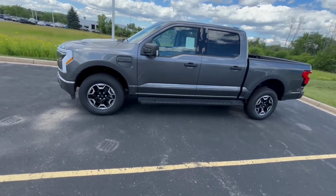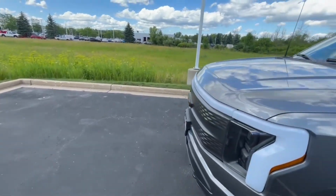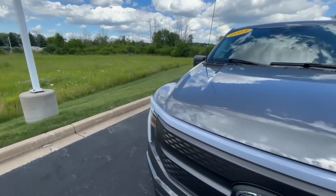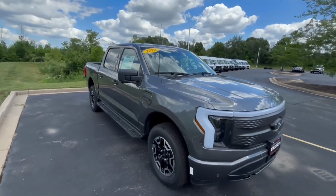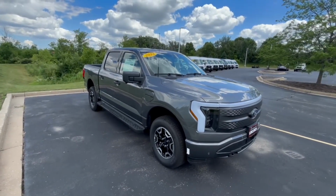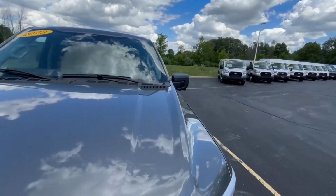Now this one in particular is a little bit pricey, but it's not that pricey for an electric vehicle. This one is priced just under $54,000, which is about an average truck price on a regular F-150. Now let's hop on inside and see what Ford brings to the table for technology.